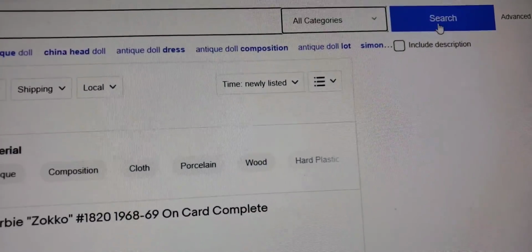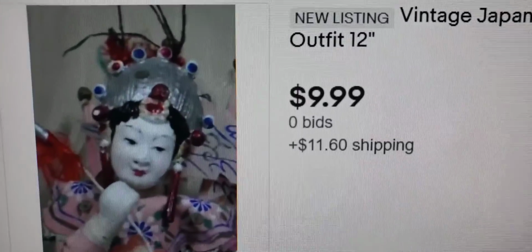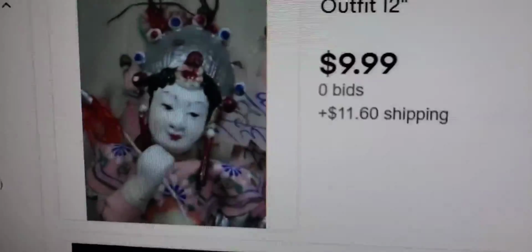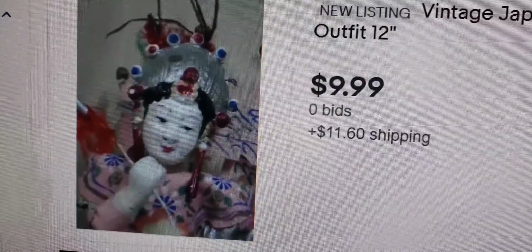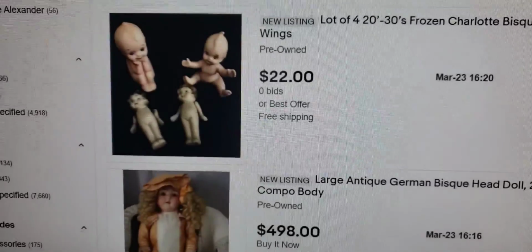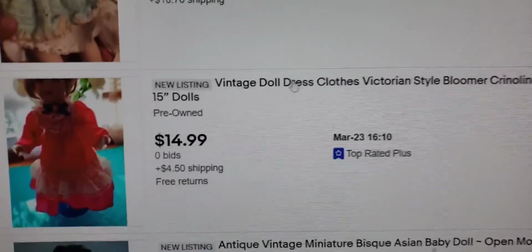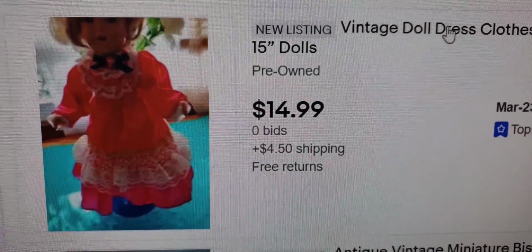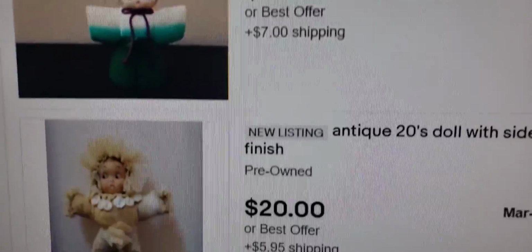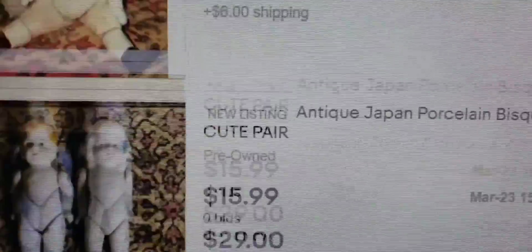All right. Yes, I'm filming my screen and this is atrocious. Okay, so what happens? I get a vintage Japanese warrior traditional composition dress doll. Yeah, this is not old. I know antique dolls. Okay, they did leave it alone. They gave me all categories. Let's see, do we get antique bisque dolls? Okay, we do get one here. But we get a vintage doll dress. We get, I don't know, a Chinaman. I'm not being racist. I'm just being pissed right now. Yeah, this is not an antique bisque doll.